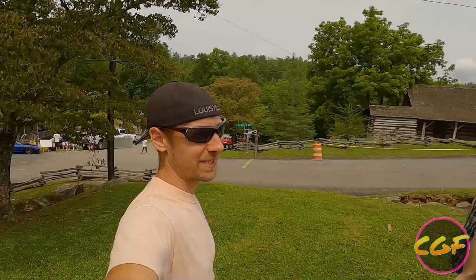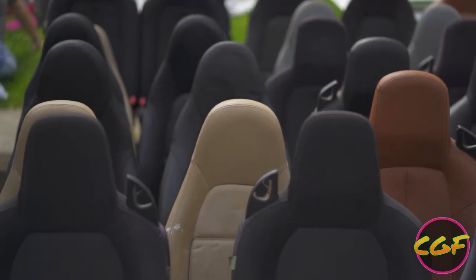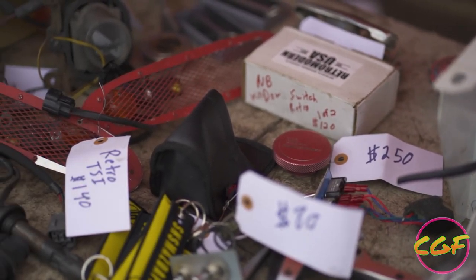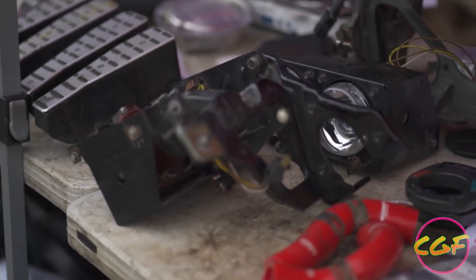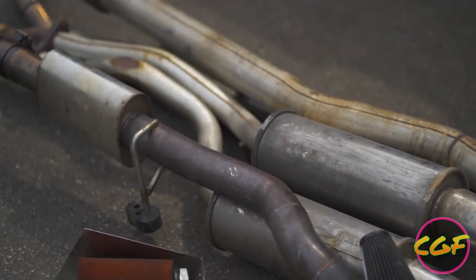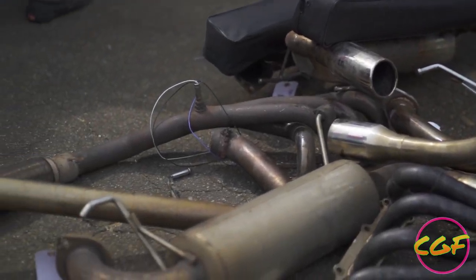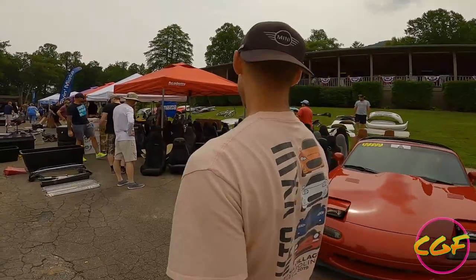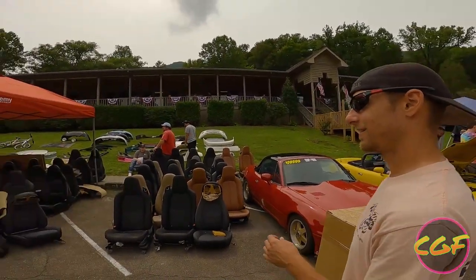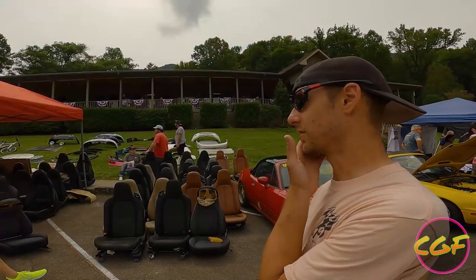I need to find Alex Todd because apparently he brought a whole bunch of stuff from Japan. Well, I want those European seats. I can already tell that they're not here though. They're the Euro NB1 seats with the adjustable headrest. And I just think they look cool.